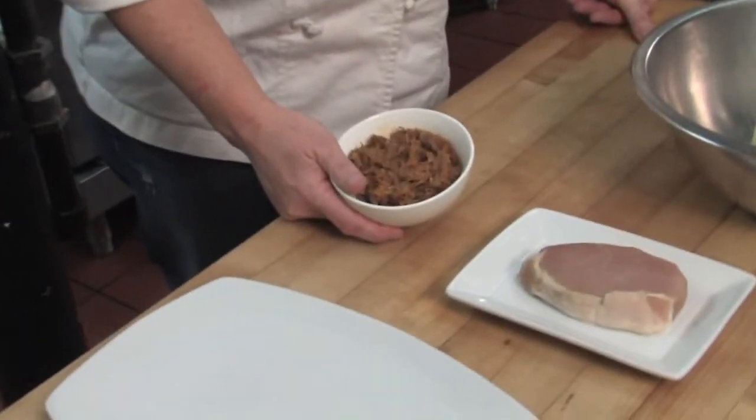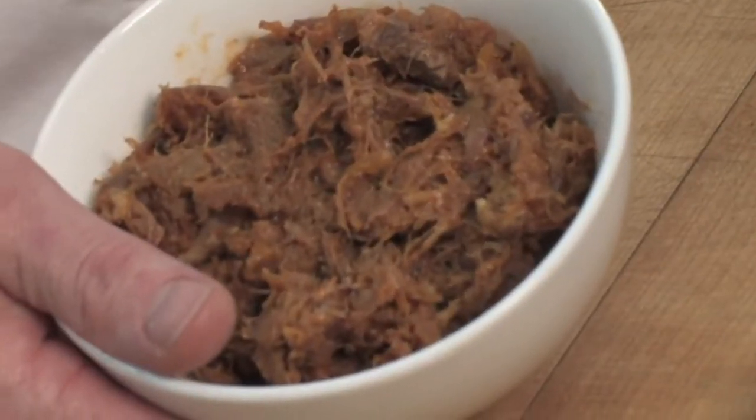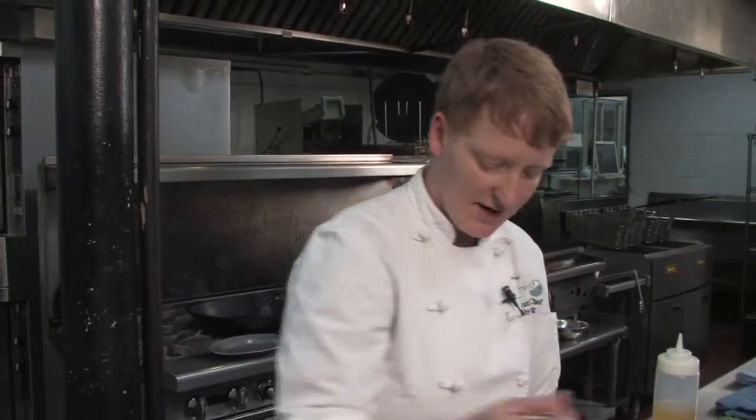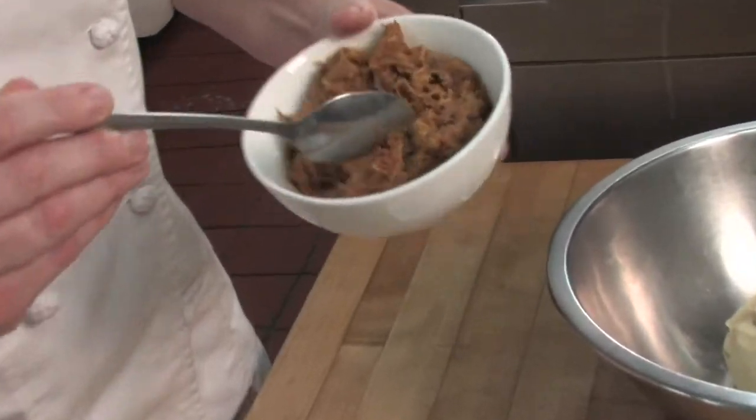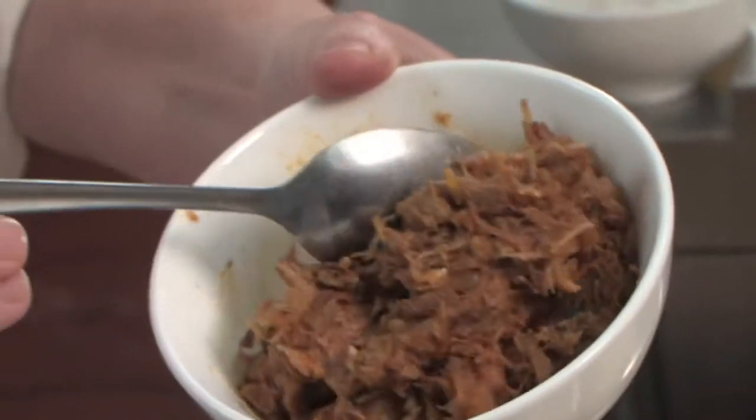Rub it with a sugar salt spice mixture. The next day you submerge it in pork fat, and then you slowly cook it until it's extremely tender. From there, it's smoked and then mixed with slow cooked onions, honey, and vinegar. So it's basically meat that is just bound just enough with something. It's not overly saucy, it's not overly sweet.